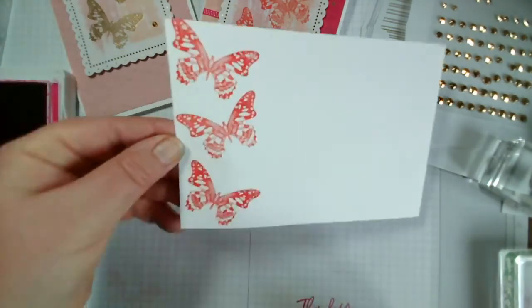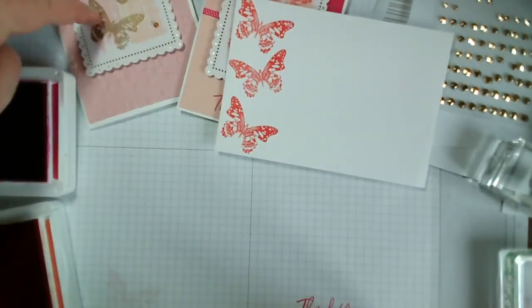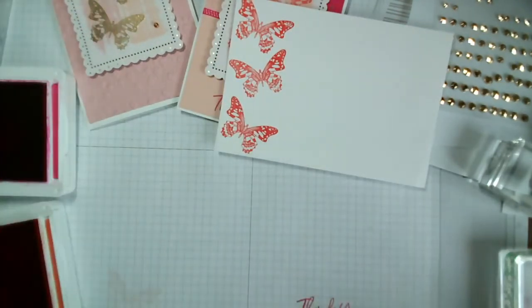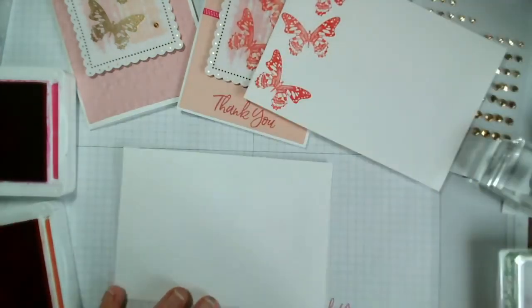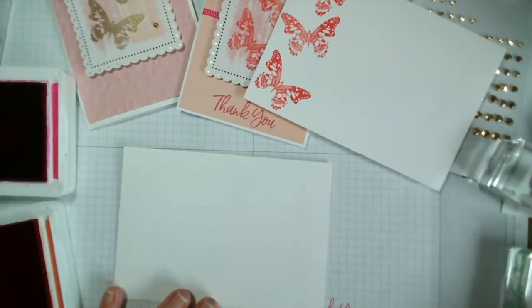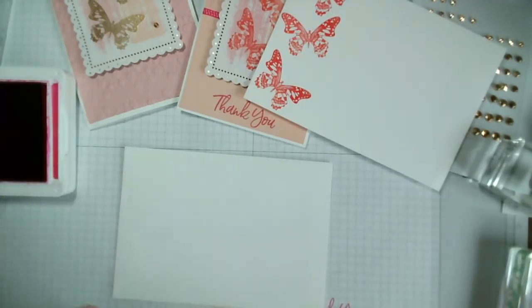There we go. That one is for that one there, and this one I'm just going to use some pale pinks on for this one. So that one matches that. I'm not going to do gold on the envelope.